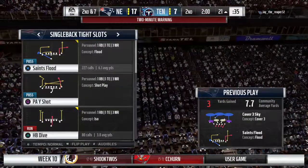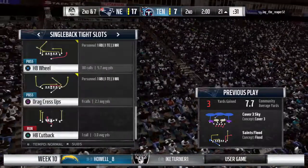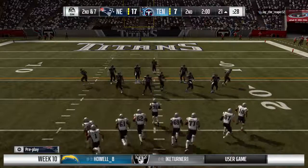Two minutes to play here in the first half. Back to Tennessee after this. Start fast, fellas. Start fast.